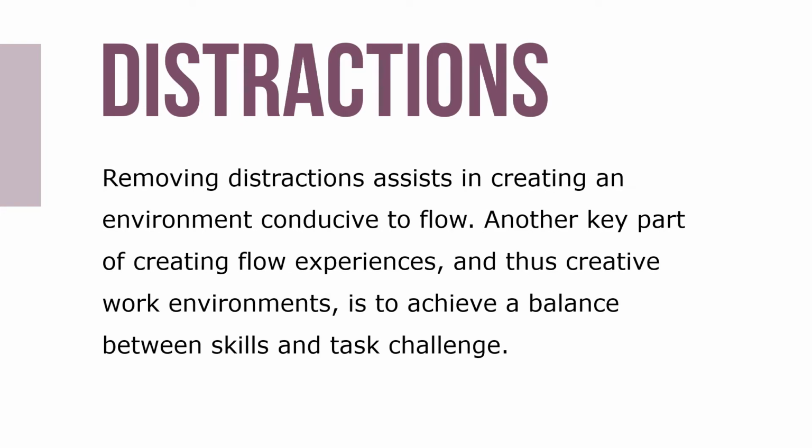Removing distractions assists in creating a work environment conducive to flow. Another key part of creating flow experiences, and thus creative work environments, is to achieve a balance between skill and task challenge. Workers become bored when they can do more than is required of them, or they become anxious when their skills aren't sufficient to accomplish a task. When skills and task challenges are balanced, however, flow and creativity can occur.